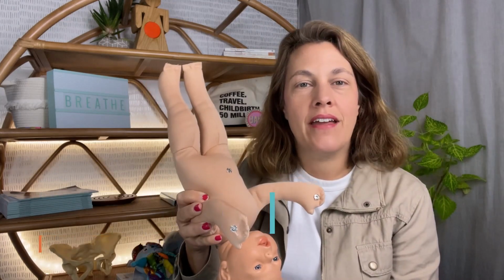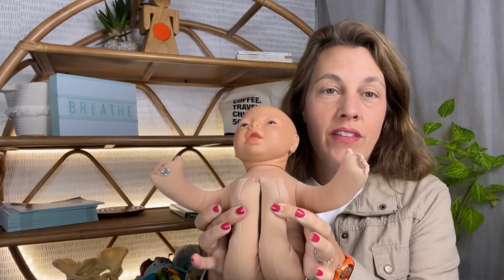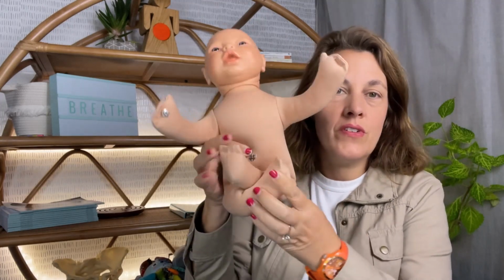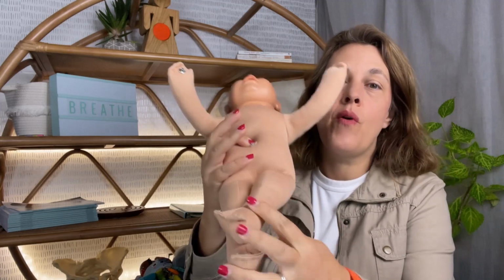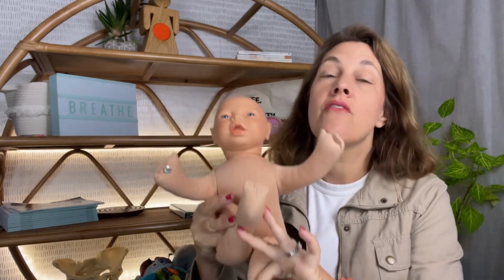Breech babies can present in a few different ways. They can present with their butt down, which is called frank breech, when their legs are up like this. They can also have their feet more towards their butt, which is a complete breech. Or they can have one or both feet positioned to come out first, which is a footling breech.